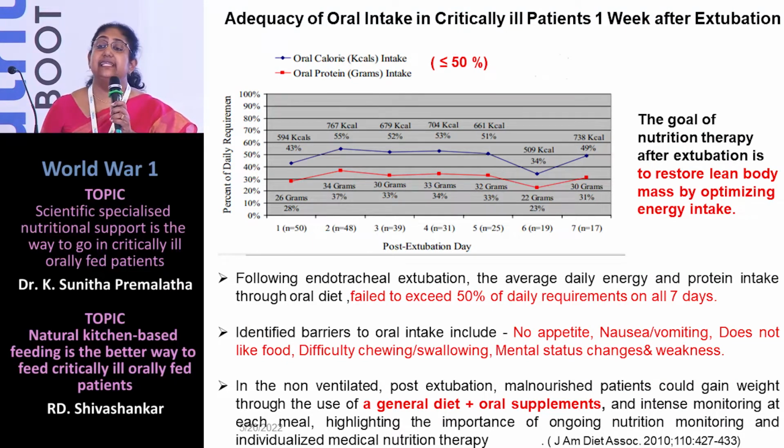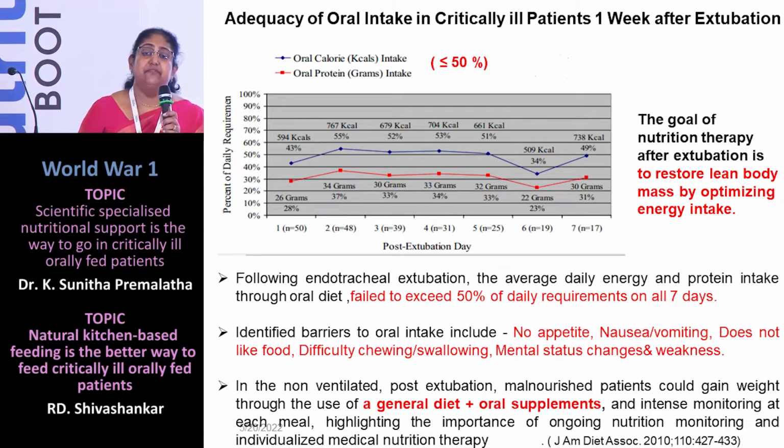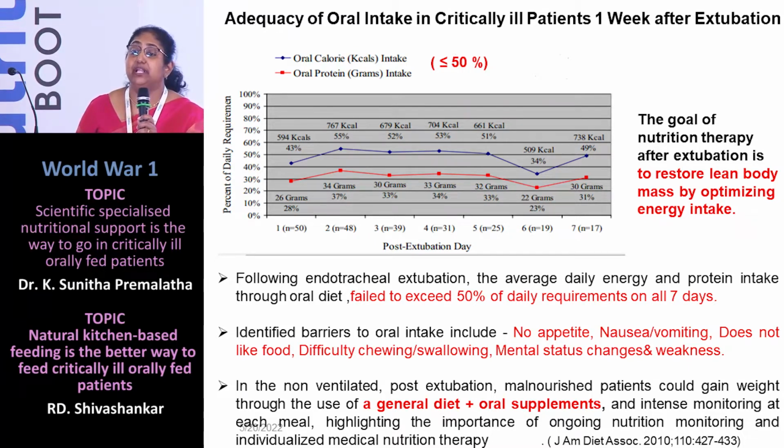Now, adequacy of oral intake in the critically ill. There are so many studies showing a huge calorie deficit. There are studies on people on tube feeds and parenteral nutrition, but very few on ICU patients on an oral diet. There was a study where nutritional adequacy was monitored post-extubation. Many patients after extubation have difficulty swallowing and are not able to eat adequately. So how do you manage their nutrition? Guidelines say a general diet plus oral nutrition supplement is one of the important ways to meet their requirement, in the acute phase, the first few days after extubation.